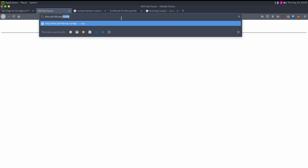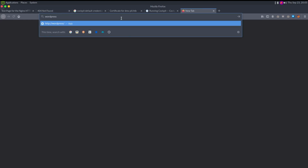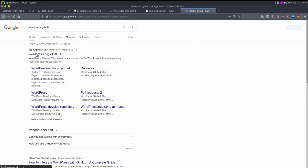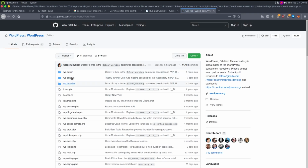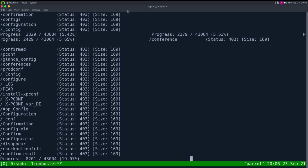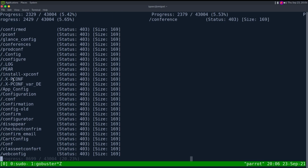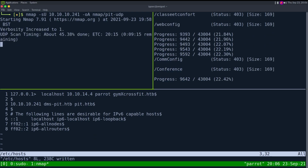wp-config is a default WordPress directory. Also a default directory, I believe, is wp-content. We can confirm our suspicion by going to the WordPress GitHub and finding out what it is. Yeah, wp-content. Oh, wait. wp-config is not a directory. That's a PHP file. I think it also can be a directory. Sometimes I hate doing some things live, but we have a lot of weird things that we can't understand why they're going to 404s.